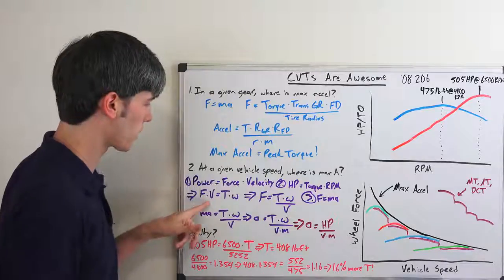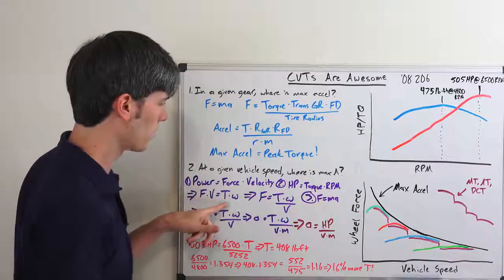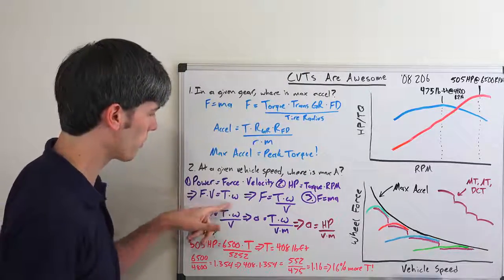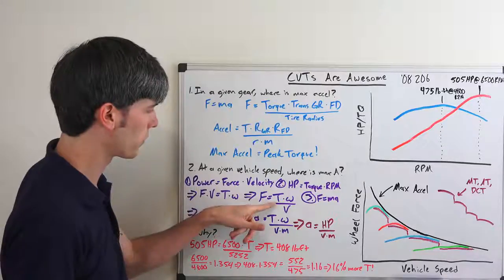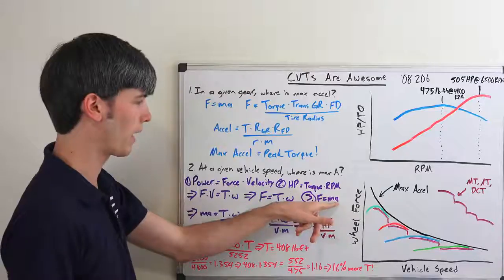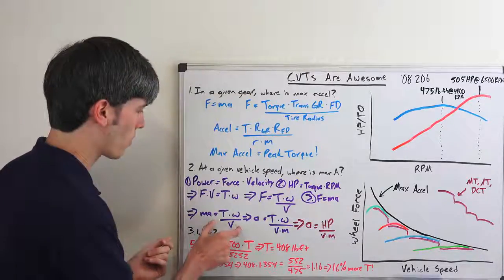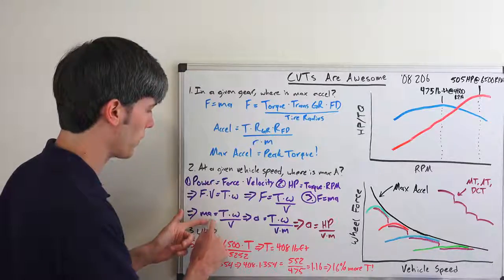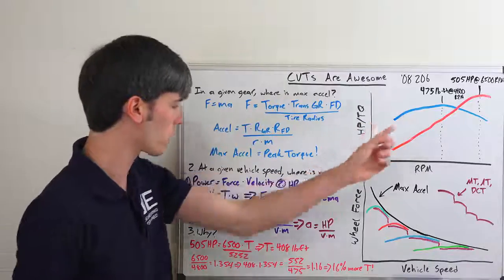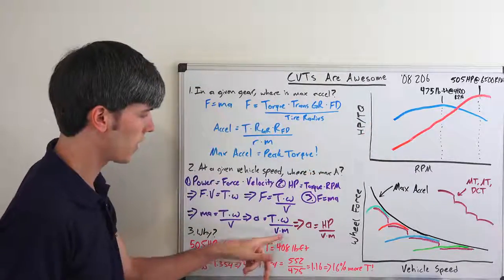So we can say that force times velocity, power equals power, is equal to torque times the engine RPM. Then we can divide by velocity on the other side: F equals T times W divided by V. We also know that force is equal to mass times acceleration. We can set these two equal to each other, and now we have an equation with acceleration in it, so we can find out what max acceleration is. That gives us acceleration equal to torque times your engine speed divided by velocity times the mass.